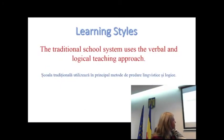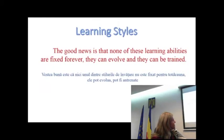The traditional school system uses a verbal and logical teaching approach. The good news is that none of these learning abilities are fixed forever; they can evolve and be trained.